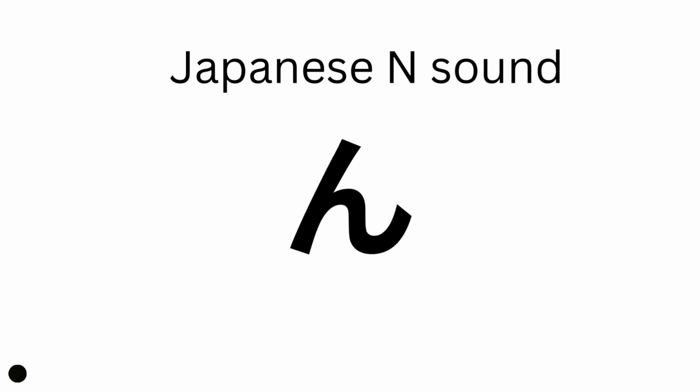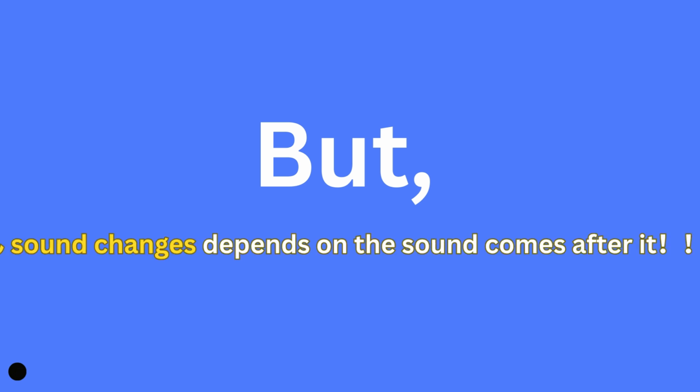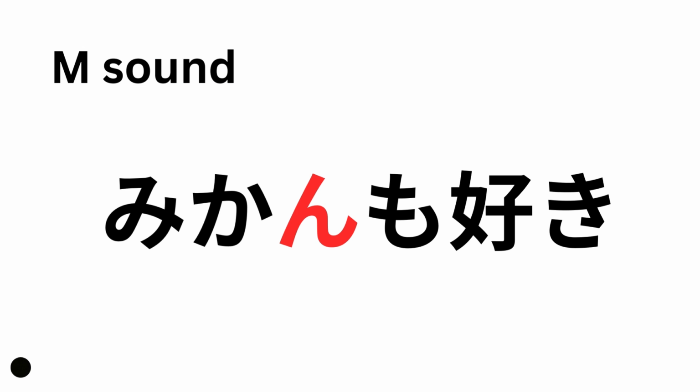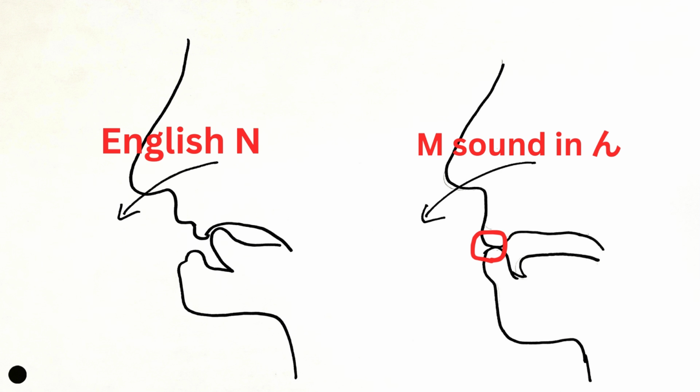N, n. For example, I don't, キリン、わかりません。But n sound changes depending on the sound that comes after it. This n in this sentence is different from the previous one, so listen to it carefully. So this sentence sounds like this. みかんも好き. To pronounce this n sound, your mouth should be like this.